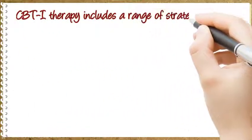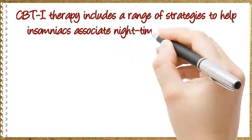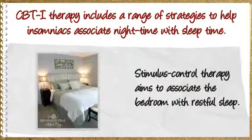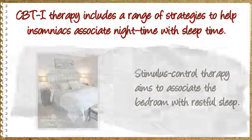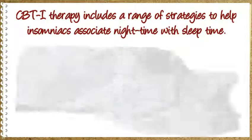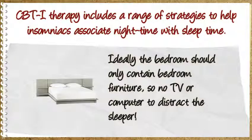CBTi therapy includes a range of strategies to help insomniacs associate nighttime with sleep time. Stimulus control therapy aims to associate the bedroom with restful sleep. Using soft colors in the bedroom and removing clutter, a calming space is created. Ideally, the bedroom should only contain bedroom furniture, so no TV or computer to distract the sleeper.